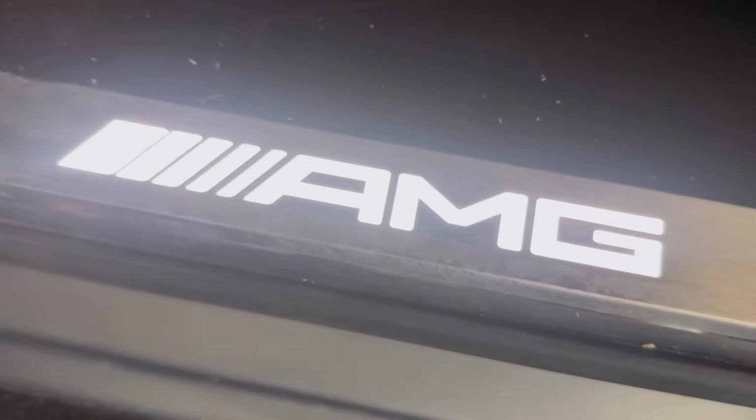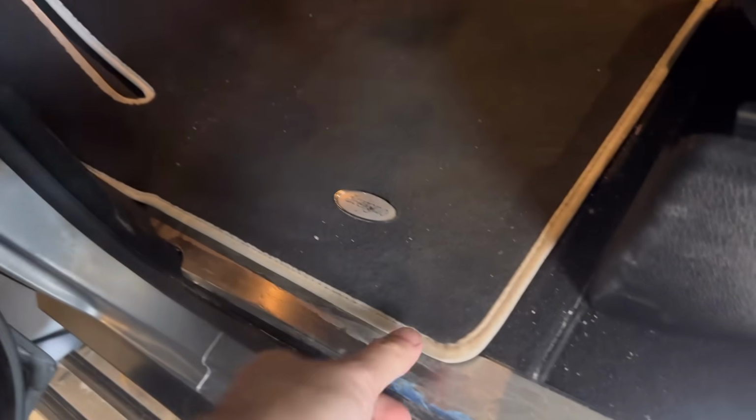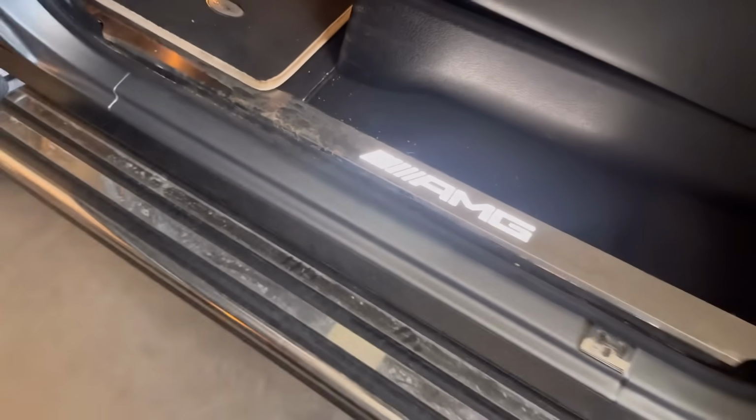It's horrible. I got brighter. Crazy. Well, I'll have to get it polished.